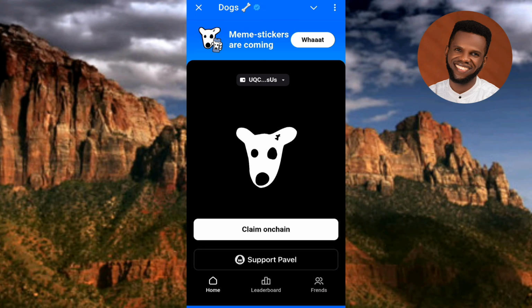So guys, now the number six thing you need to do is to check if your do not disturb mode is turned on. You have to turn it on when you're actually doing your transaction on your exchange so that nobody will be able to disturb you with any form of messages, phone calls or even notifications from your social media platforms. So guys, make sure you turn on your do not disturb mode. Then after the whole transaction, you can turn it off.